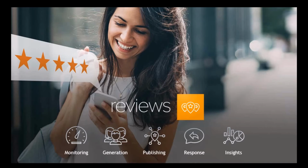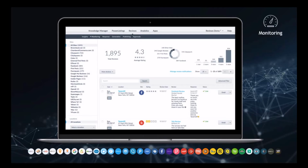So let's start with the first aspect of the platform, monitoring. Review monitoring gives you the visibility to see all the reviews of your locations that customers leave across the web. We have direct data integrations into over 100 different websites that collect reviews. So this platform basically pulls information and reviews all across the web in real time. So anytime any customer leaves a review on any one of these websites, you know about it right away in real time by utilizing the monitoring feature in the platform.